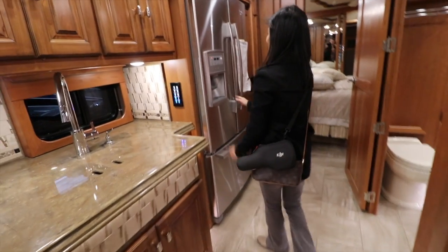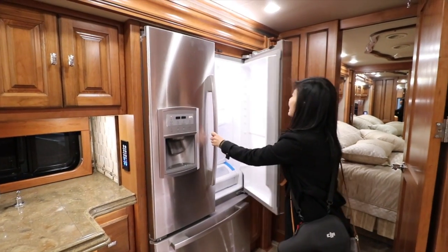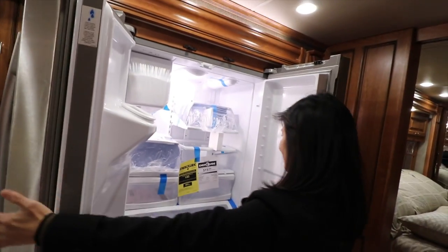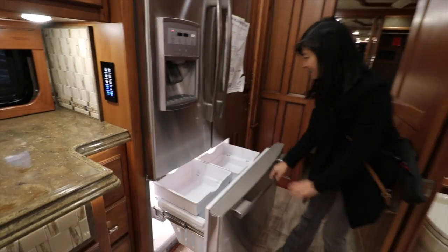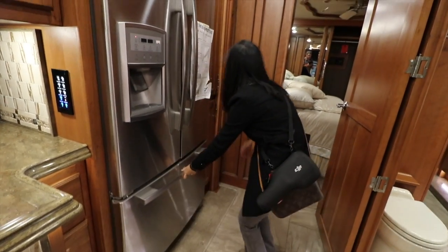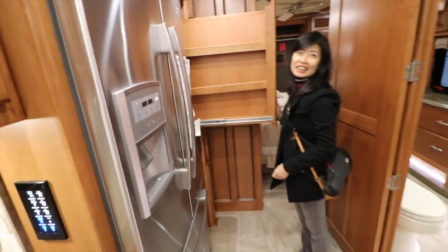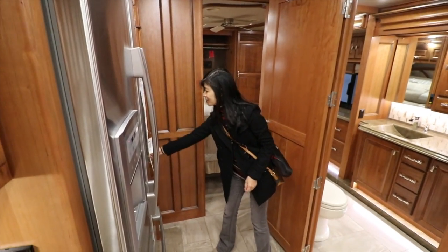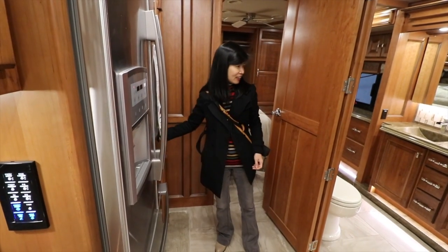Oh, look at this ice maker outside. Whirlpool, full size. Oh my goodness, that's nice. I like it. A freezer. Oh, nice. Really nice. Pantry. Oh, pull out pantry. Nice. And this one too. Two pull out pantries.